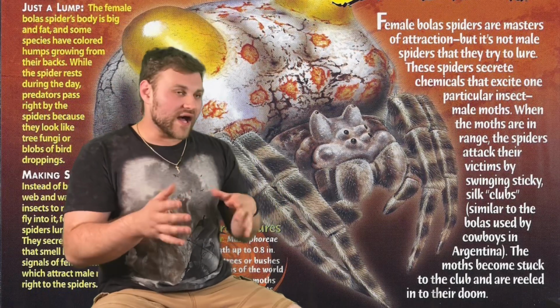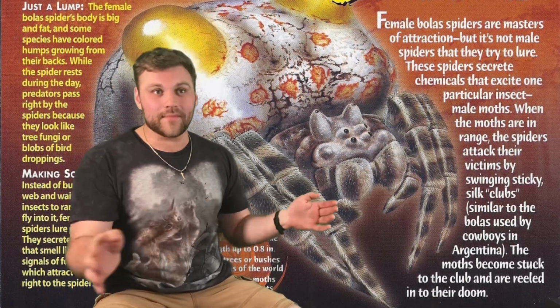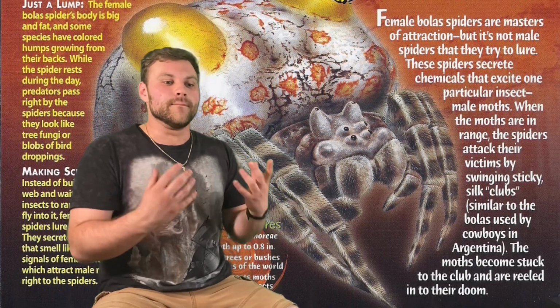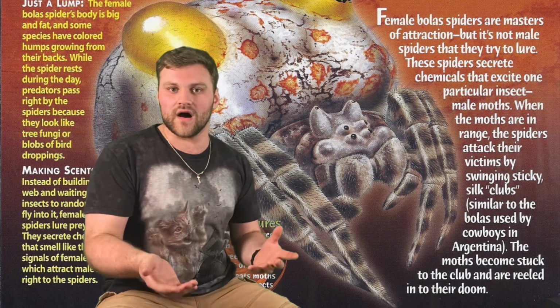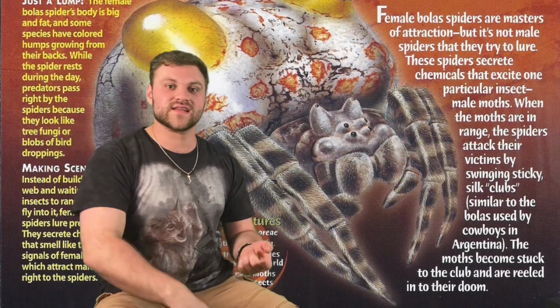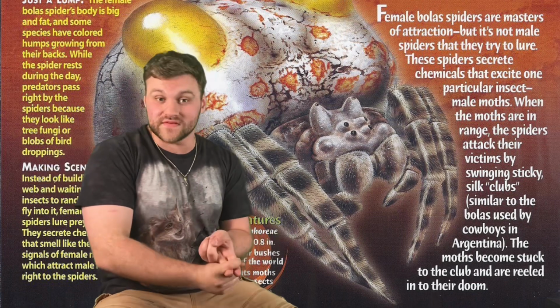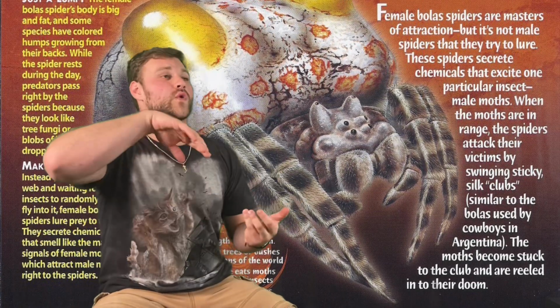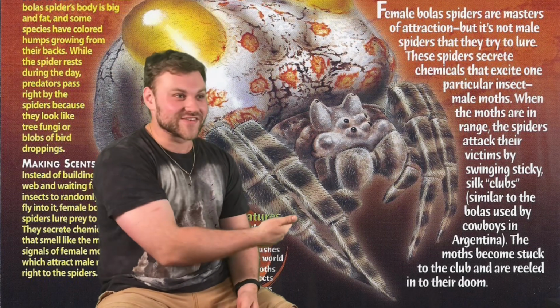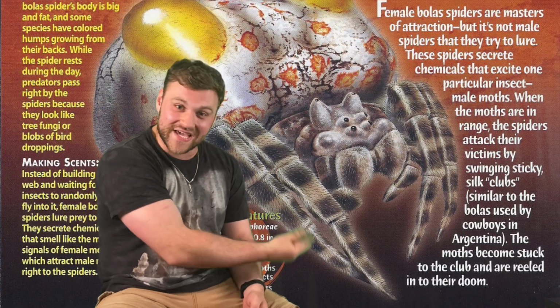But while it's just sitting there not being attacked by predators, it's creating this scent that mimics that of what a female moth will create. And that's how it gets its food. It doesn't have to hunt. It doesn't have to hope something flies into its web. It doesn't even have to worry about being hunted. This Bolas spider is literally living the best life a spider can.